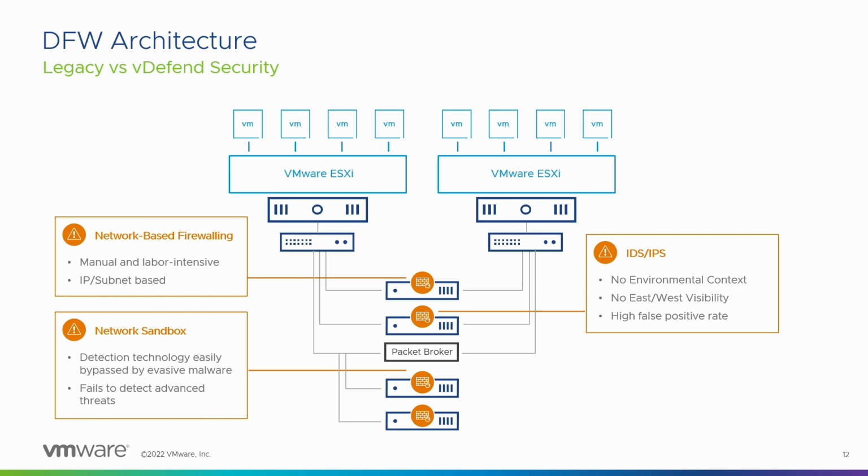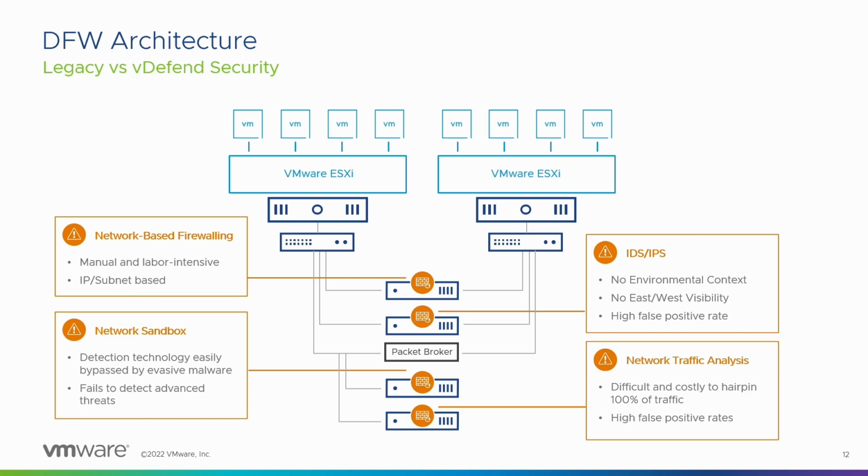Remember, it's a separate device that is not interacting with the network-based firewalling or the IDPS that we have out there. And then finally, if we want to have it interact with our network traffic and analysis, it's difficult and costly to hairpin 100% of the traffic, and it has high false positive rates just like the IDPS. We're having to put in span ports, we're having to put in packet brokers to send it to all of these different devices. And because they're all separate, we're having to do separate purchase orders, and these things become very expensive to get full comprehensive security.